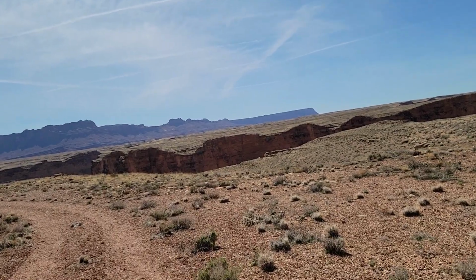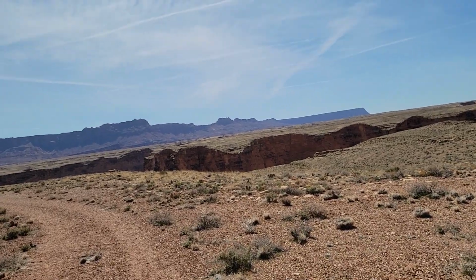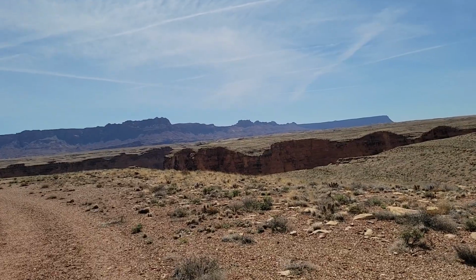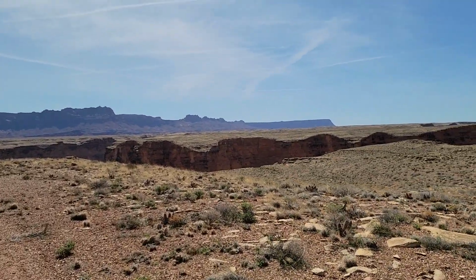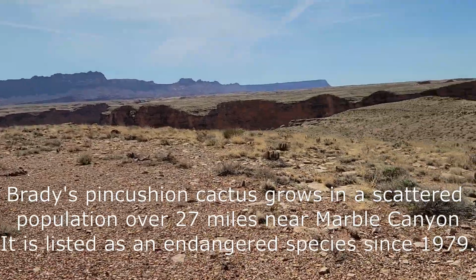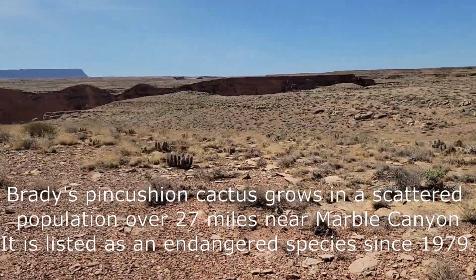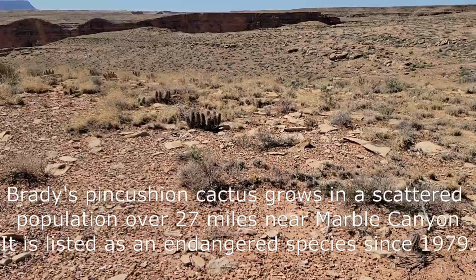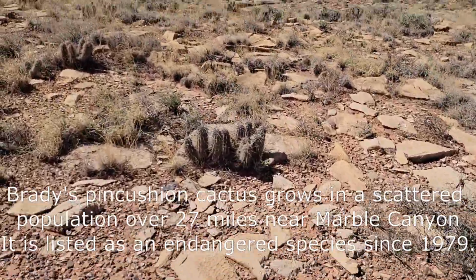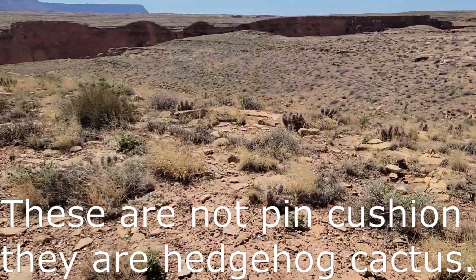Boondocked, and we came to the end of the road. If you go to the right, there's a trail back to an overlook some people staying at the end told us about. And then all the pincushion cactus, they're protecting them. They said they only grow within a 26 mile radius, and something about it being rare. So maybe they're dying off around here. So they're really trying to protect them.